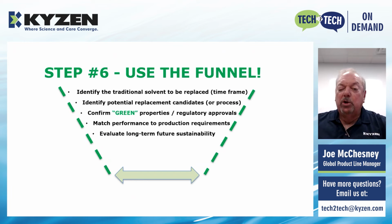You evaluate the long-term future sustainability. You don't want to change to one solvent and find out it's going to be gone the following year. You want to determine the true operational cost from the usage of the solvent, the waste disposal, the energy required, and your personnel labor issues. Confirm local regulations compliance because they can vary from federal to state.